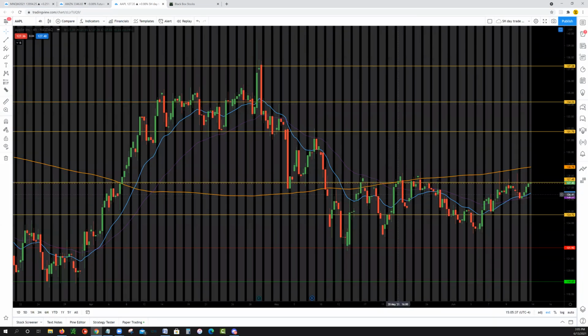Apple. Apple really needs to clear the 127.40s we mentioned last week. Anything below this, slightly bearish. So we want to clear here, and you want separation from this 127.45 line, because once we get that separation, that's when you can look at the situations and they can change.